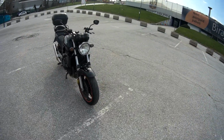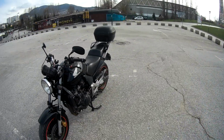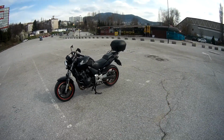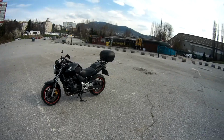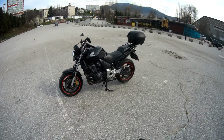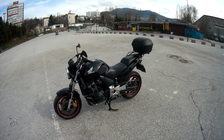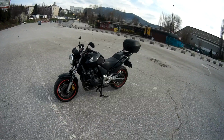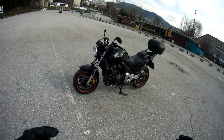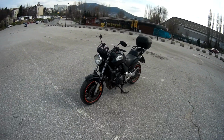Is this a bike for a beginner? Well, I don't think so. It depends on the beginner. If they have zero experience on any bikes, I will not let them ride this bike. It has power, it is really heavy, and that's the issue. The issue is on slow turns. But if you have at least some experience on any kind of bikes, I think you can fairly easily sit on this one and have a blast.